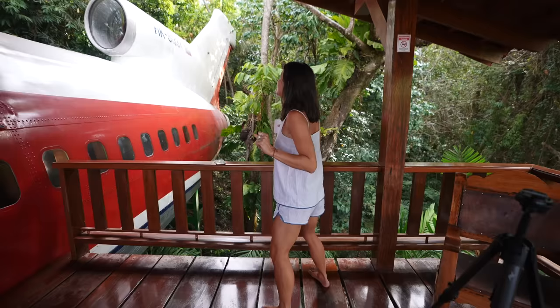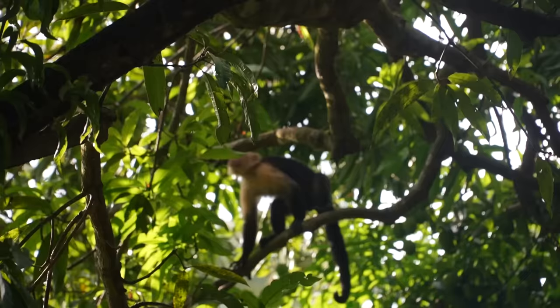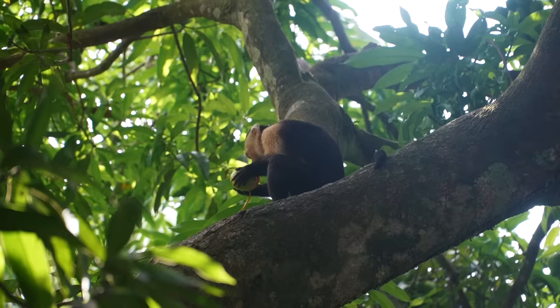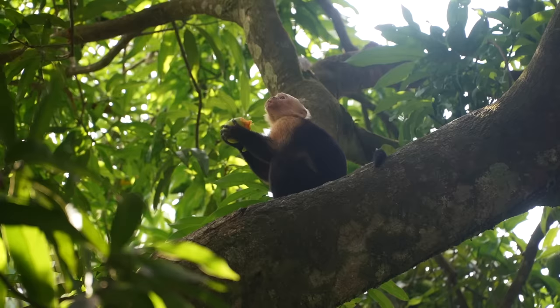Saw it. I saw a monkey. He had a white face. He jumped from the top of that branch to the bottom of this one. I saw a monkey. Sweet little monkey having his breakfast. Oh my gosh. Oh, he's the cutest thing ever.